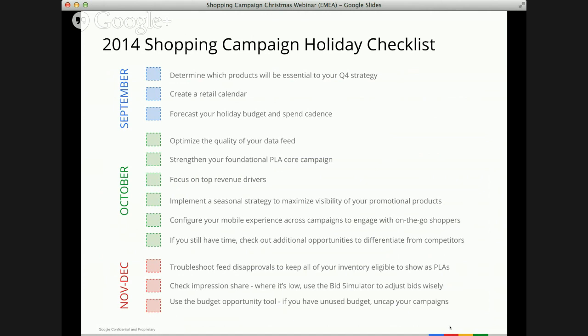September is all about planning. It's about taking time to speak with the people on your team who can help you understand what products are important to promote, what promotions we are doing, and how much budget we have to work with over the next couple of months. October is then about acting on or executing based on the insights you got in September.